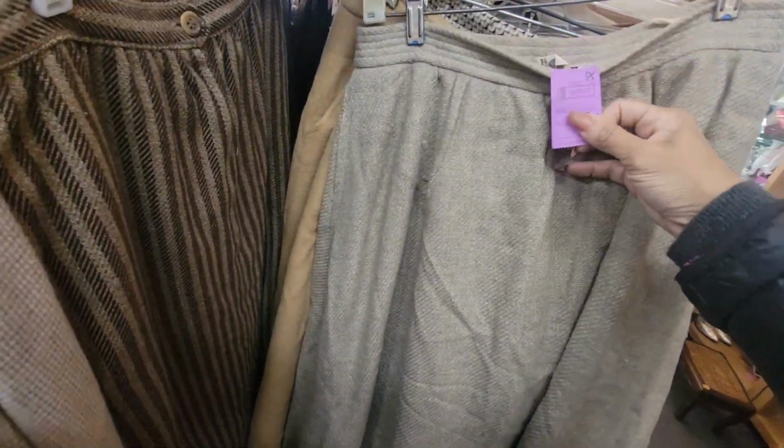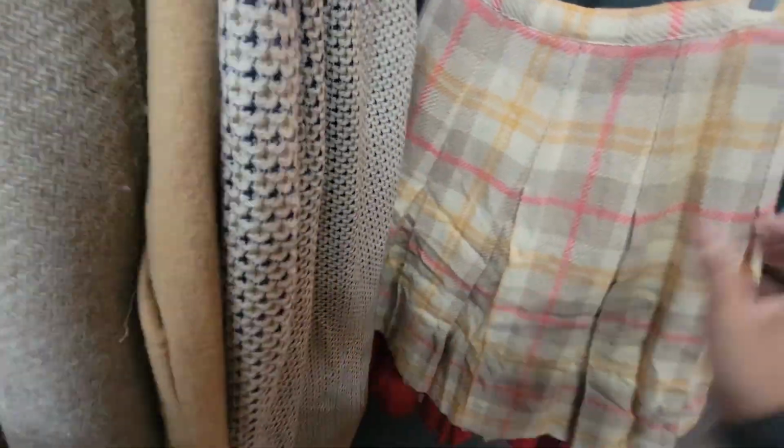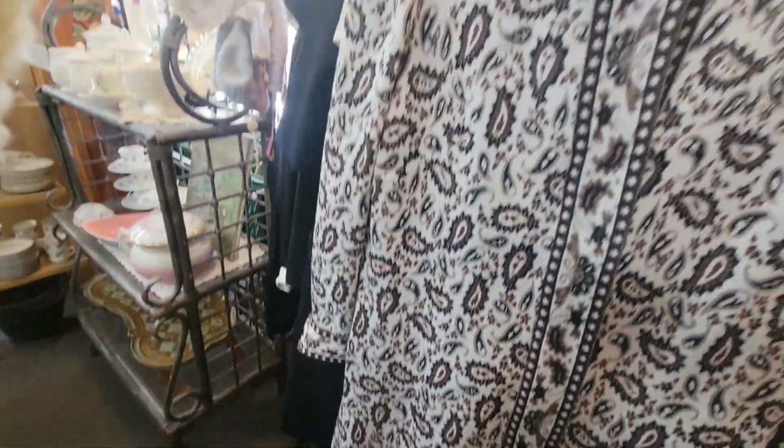So now we're in skirts. That was $15. Even the vintage skirts were quite priced up. I mean, they're still not high in the sense of high, but they were priced up compared to the rest of the store.